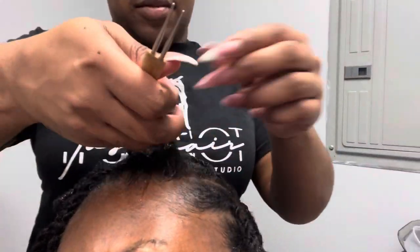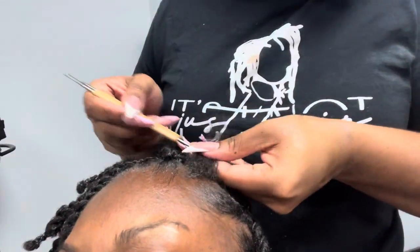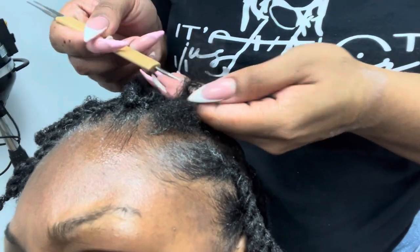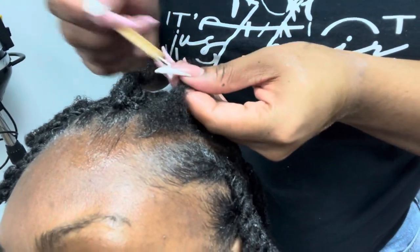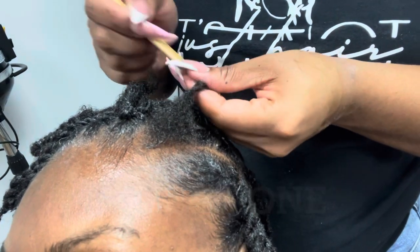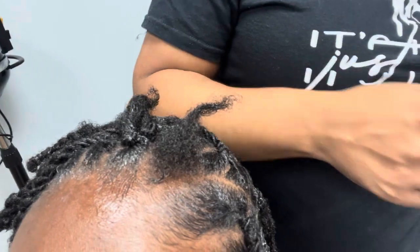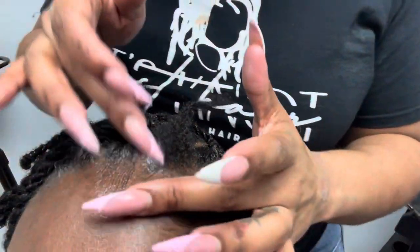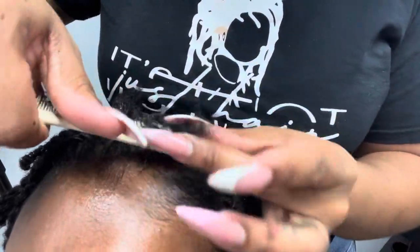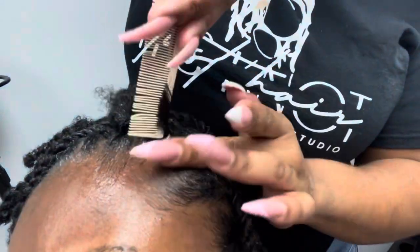So yeah, this is the last section, and she's just telling me to lean back because I think this is where she had to make the mini locks. So she's just going to make, I think it's 2. We'll see in this clip. She's making some instant locks in the front of my head, and she's just going to twist them around, and she's going to add them into my 2-strand twist style that I'm getting. So yeah, this is my little mini loc that she's starting in the front.